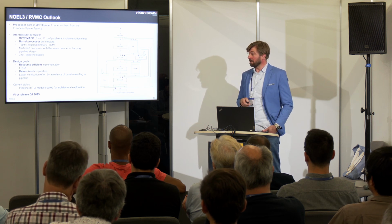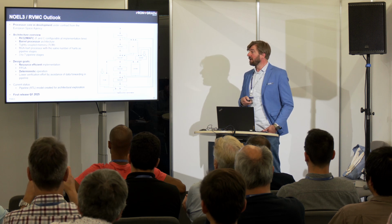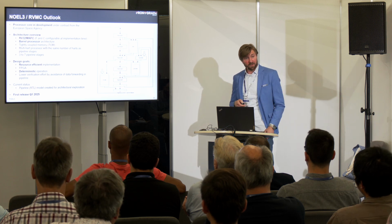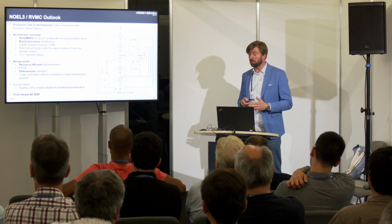Right now, we have an RTL model created where we've done some architectural exploration. We're moving towards the first release of this in Q1 of 2025. And it will also be available, I expect, as part of the ESA IP core portfolio.